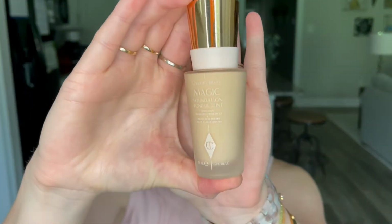I obviously put my hair up because I figured since we're using the new Charlotte Tilbury Pillow Talk Cream Eyes to Mesmerize, I wanted to just go ahead and use a bunch of other Charlotte Tilbury products and try to do a full face. So I am going to go in with this Magic Foundation. I have it in the shade One Fair.